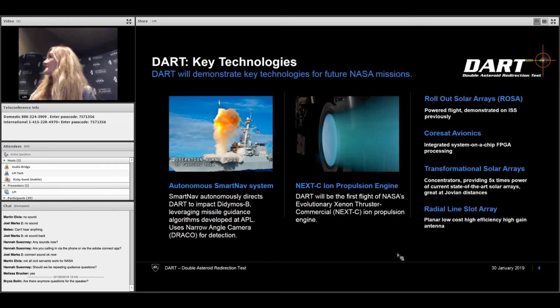So it's good. The other piece of it, we're also going to be the first ones to fly the rollout solar arrays. Ours are not as big as Caesar. We're only about 22 meters long solar arrays, but that's still pretty big. And it's a first powered flight of these arrays. They were demonstrated on the ISS previously, where they basically rolled them out and rolled them back in. We're not planning to roll them back in after we roll them out. That is not part of this mission, but we are planning to keep them and have them generate the power for the ion propulsion engine, which uses a lot of power.